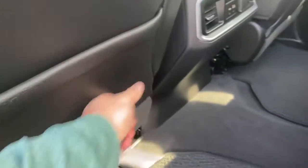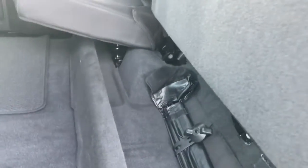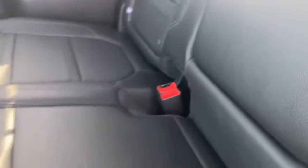Back seat looks like it's hardly even been sat in. There aren't any foot scuffs or anything on the back of the seats. Again, each side has their own carpeted mat. Got some hidden storage here in the back of the rear seat. And of course, you've got some storage underneath as well. Good size armrest for the back seat, even for adults.